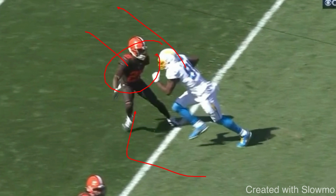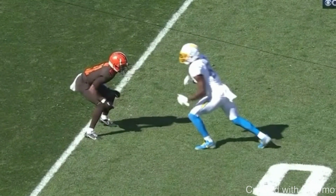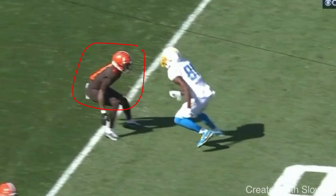So it doesn't have to be an outside release. We can get separation, and we can still get a chance to make a ball with an inside release. So we have outside shade press. What Williams does a great job of is attacking the outside shade press.